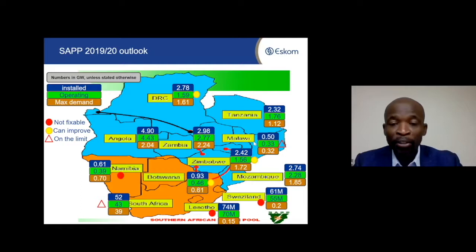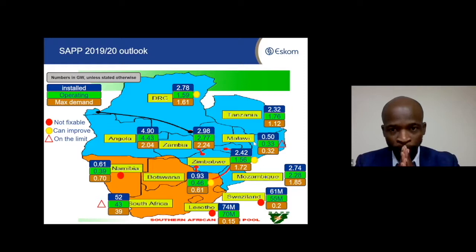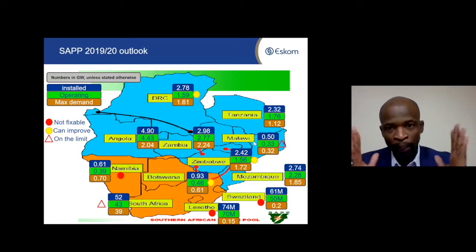The second group is a group that can improve, where the yellow dots are flashing at this stage, which is DRC, Zimbabwe, and Botswana. If you look at them, their maximum demand is below their installed capacity. However, due to some problem that can befall anyone, what is available for service at this stage is below the maximum demand. But if they return their plant into service or solve whatever problem, they can win this battle.